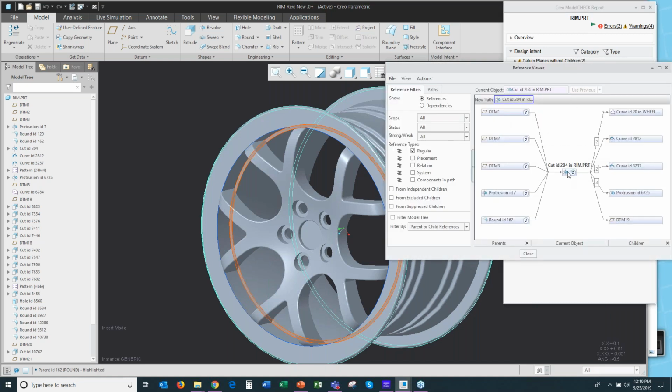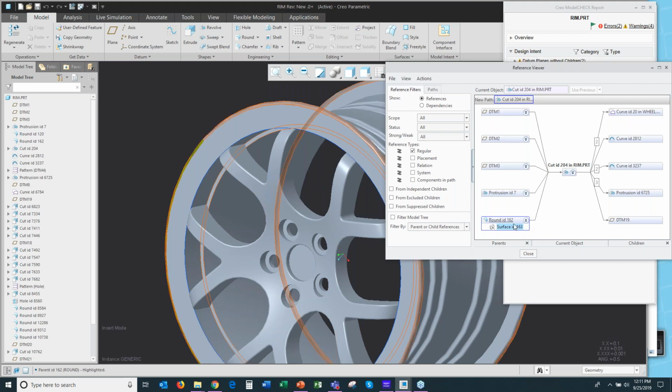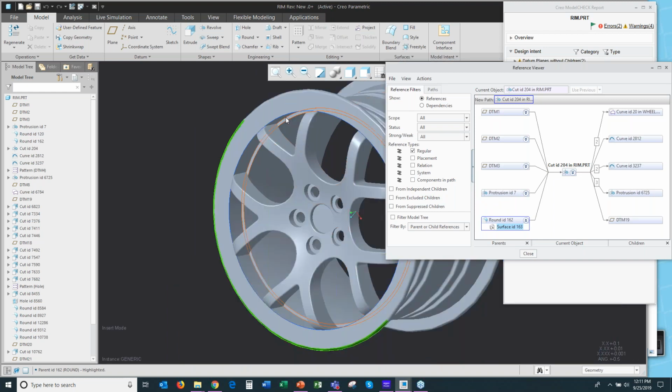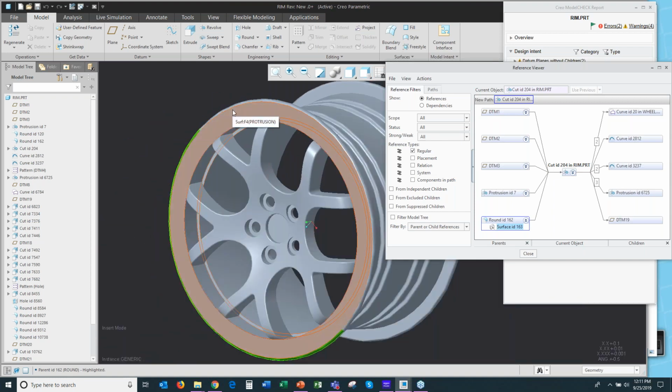and we are once again looking at this feature, and we're looking at its parents, and I can look at this round, and I can see that it is referencing the surface of that round. That's probably referencing the silhouette edge of that particular round to go in and get its actual diameter value. So we would go back into that feature and update it so it didn't reference that edge, or once again, if this is necessary, because this diameter is based on that diameter. Because it's rounded, it has no choice but to reference this silhouette edge. Then we will go through and accept that.